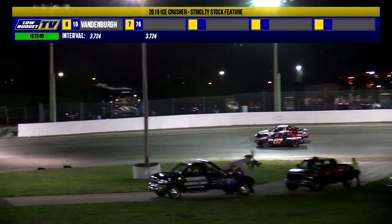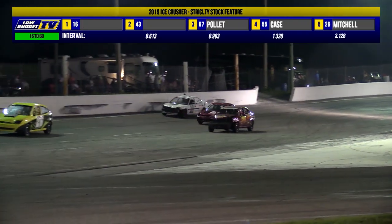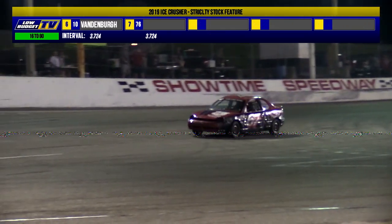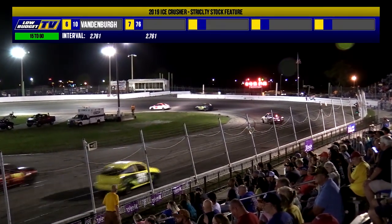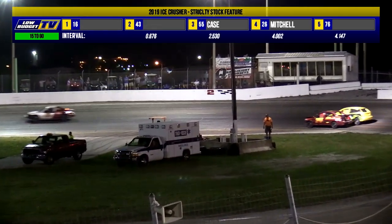Oh, third place battle. We're bumping. We're banging. 67 off the pace. Paulette to the rear of the field. Lost the draft. Just like Daytona last week. Yep. Well, here's your top 3 now. Oh, you got the sideways. Little sideways. And a battle right here behind for 4th.